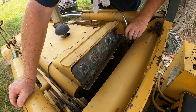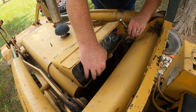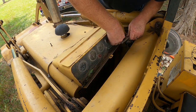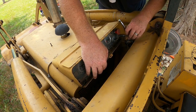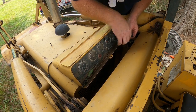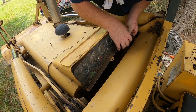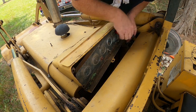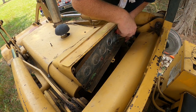But basically, what has happened last week, the switch right here went out. I've already put one switch in it. That was what destroyed the starter. I started it one day and didn't realize the starter was still engaged because of the switch, and we destroyed the starter. That was last winter. So I put a new switch in it, and everything's been fine.